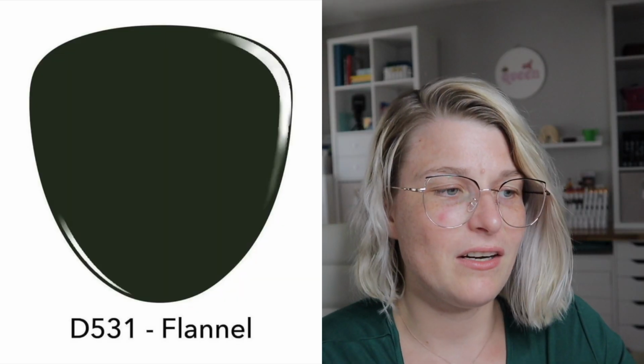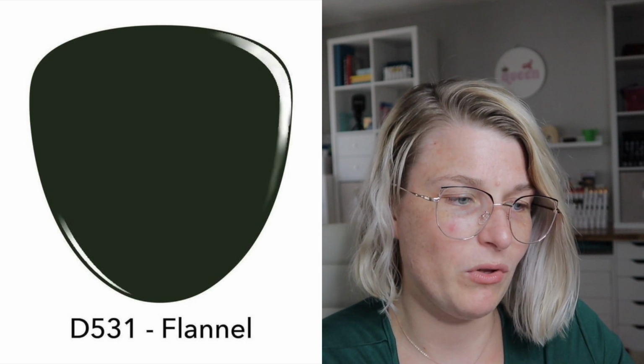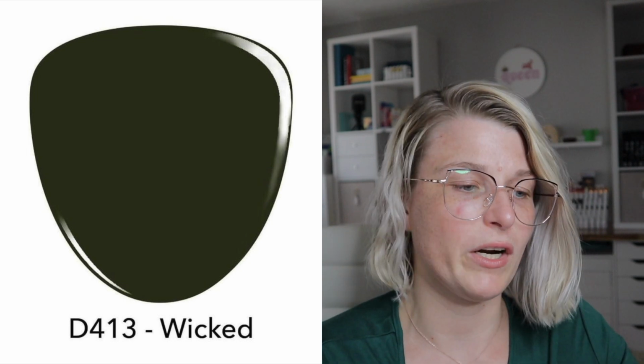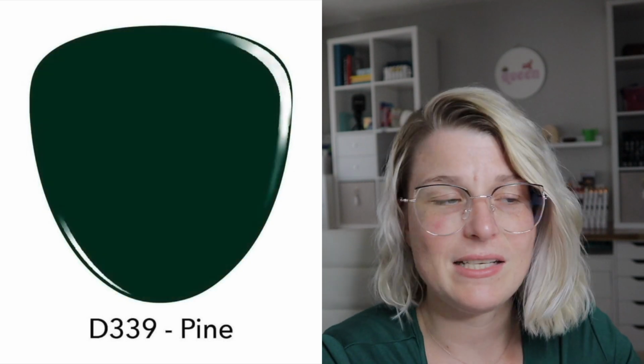Keeping on the Revel train, though, we have Flannel, Wicked, and Pine. These are all solid dip powders from Revel. They're different versions of what people like in green. So you have your olive drab green, more of a deep forest green, and then Pine. I don't know how to explain it. It's kind of on the teal side. It wants to dip its toes in teal, but it's not teal.